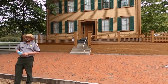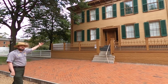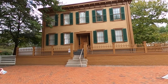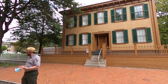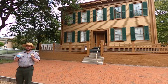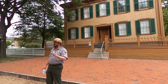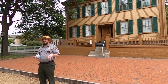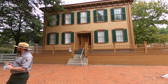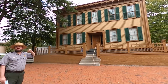Okay. Well, everyone, here we are now in front of the Lincoln home. Now, this is the original house, and it's standing where it has been since it was built here back in 1839. Now, Lincoln and his family moved in a few years after that. He actually bought this house in 1844, and he moved in with his wife Mary, and at that time their one son, Robert, who was less than a year old at the time. Lincoln purchased this house for a total of $1,500.